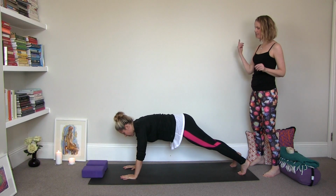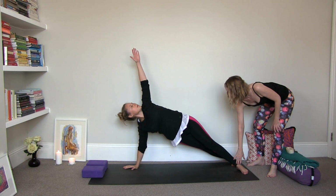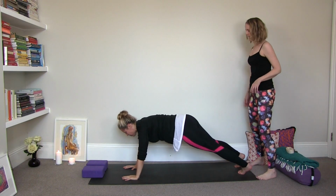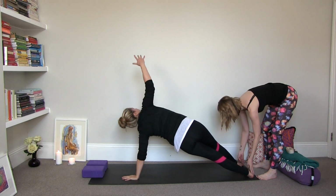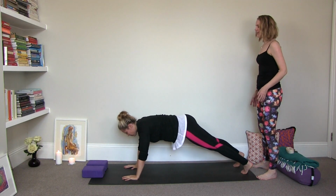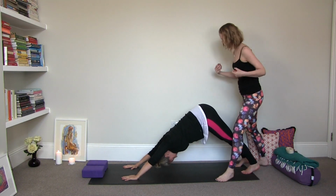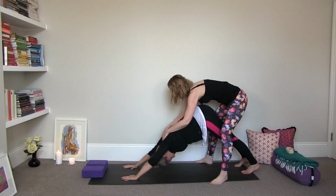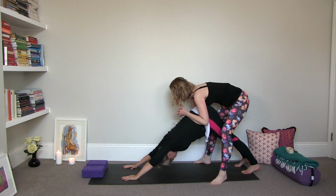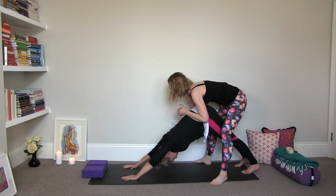One more time, exhale it to the right. Inhale to the center. And exhale it to the left. And inhale to the center and exhale it to downward facing dog. Yeah, so good. So good. You can always flutter your lips, shake out your head. Good, and we'll repeat this on the other side.